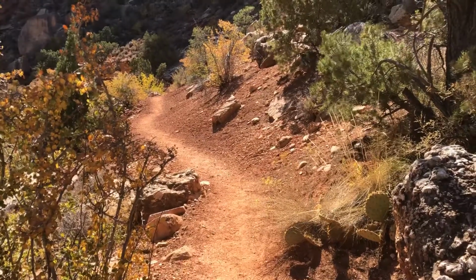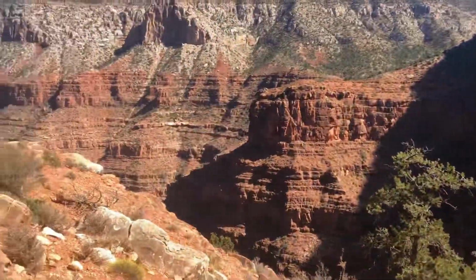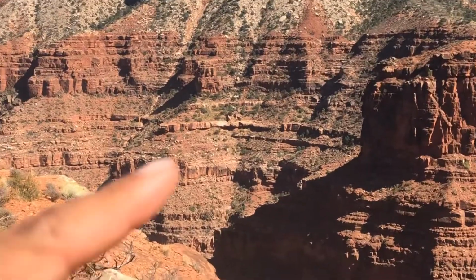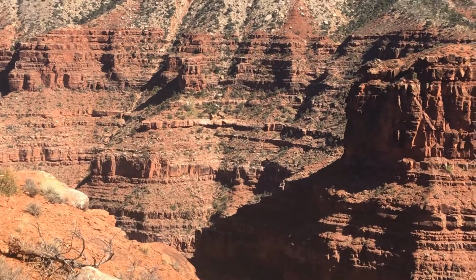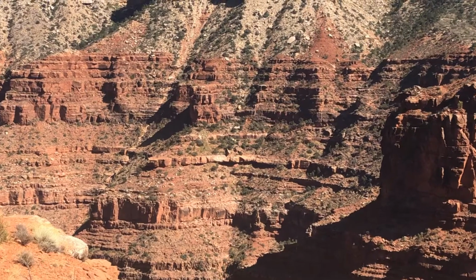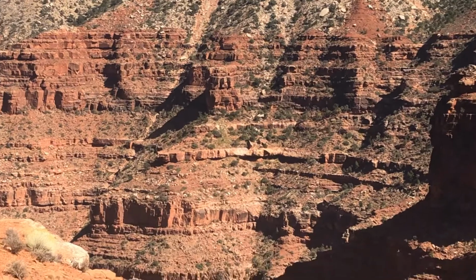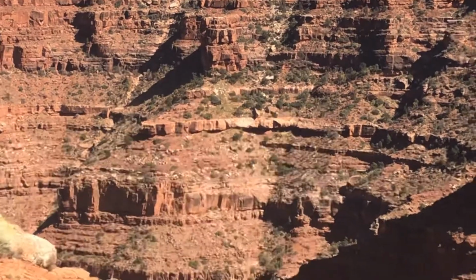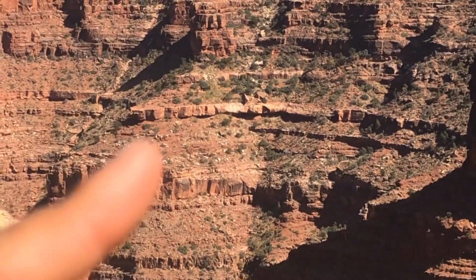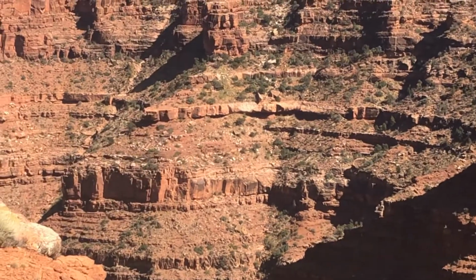We're on the Dripping Springs Trail right now, and that's going towards Hermit Trail. And from here, you can see that little white rock face right there. Well, right, what am I looking at? Right above it, to the left, is the rest house. So, rest house is going to be right there.